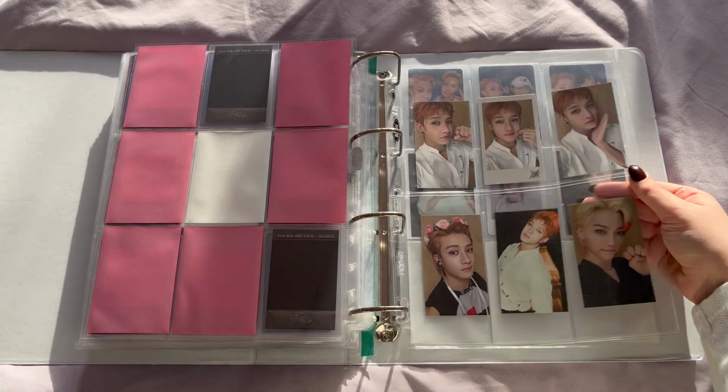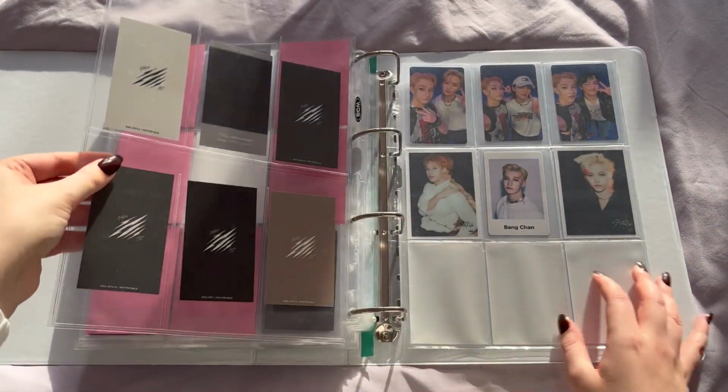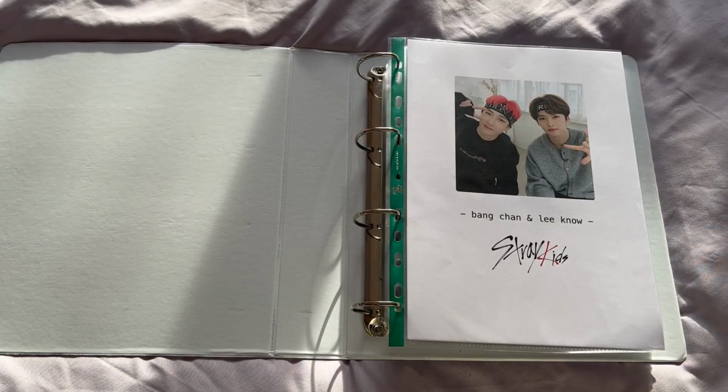And then I have some Japanese cards for Bangchan, for Scars, and then these are some more Japanese cards that I have. So that's it for album cards for Stray Kids. And here's the non-album for Stray Kids.